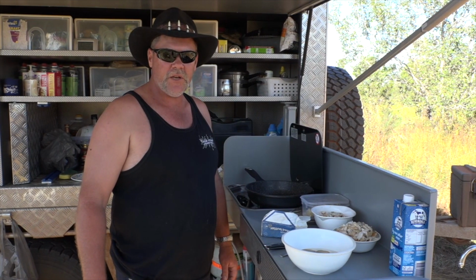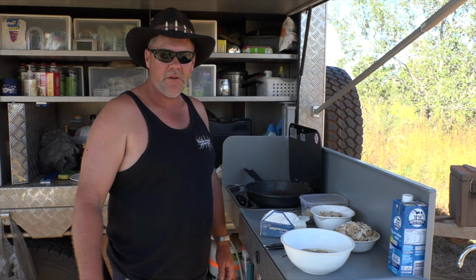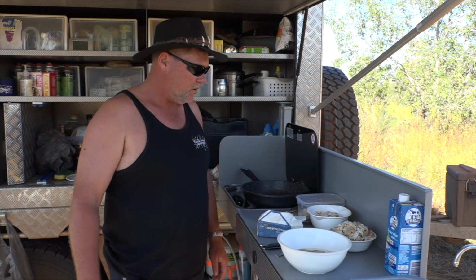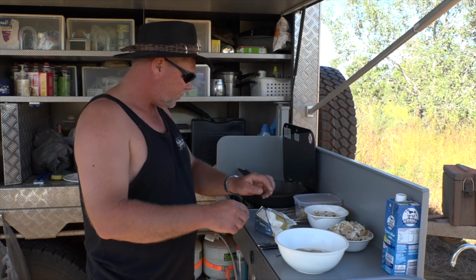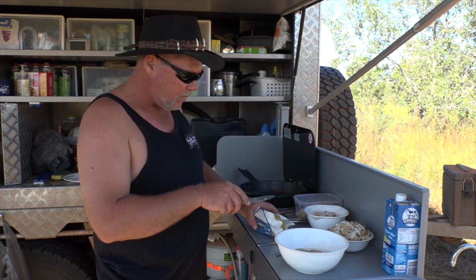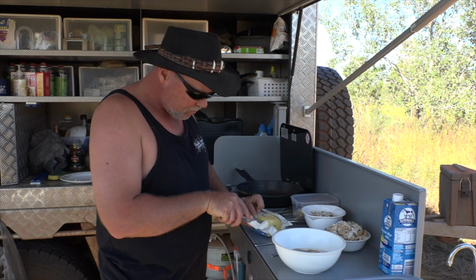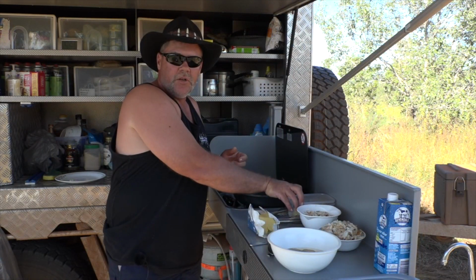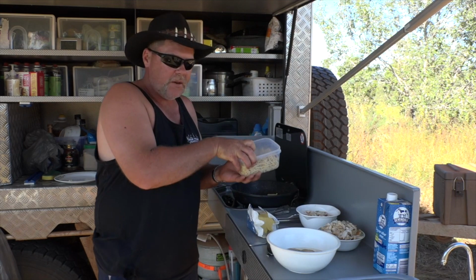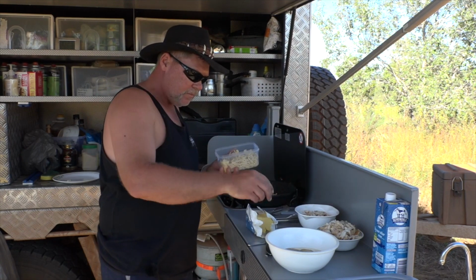Righto, today we're doing a cook off. There's something nice and easy today. We're camping, nothing hard. So we're just going to do a seafood omelette today. That's what you want, bit of butter in a hot pan. Just gonna use a heap of leftovers today, use up what we got in the fridge.